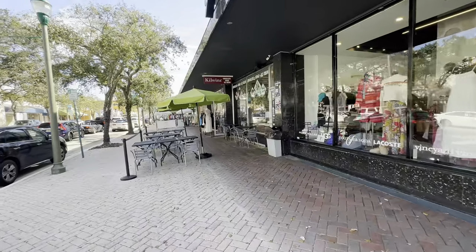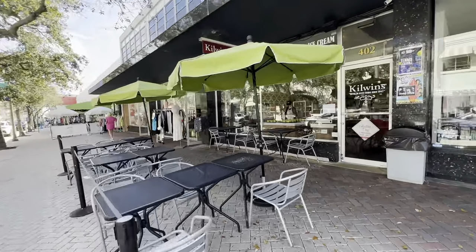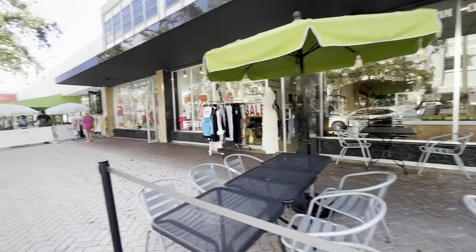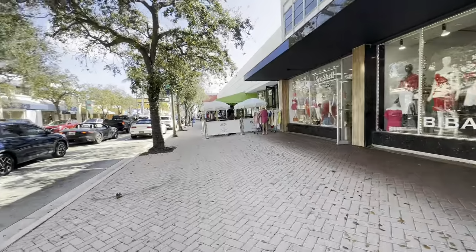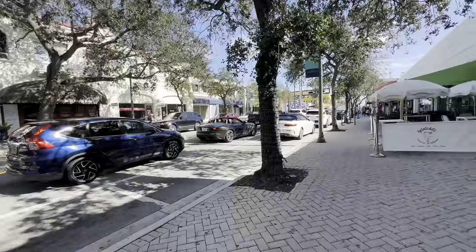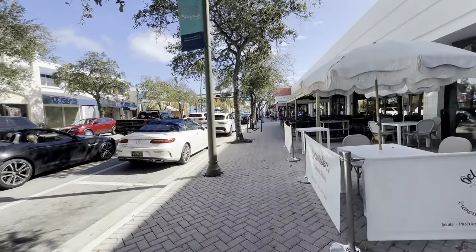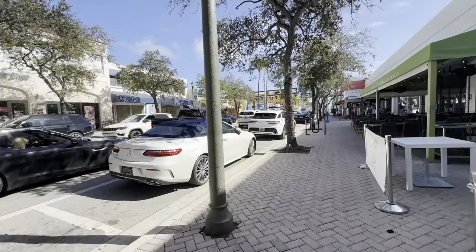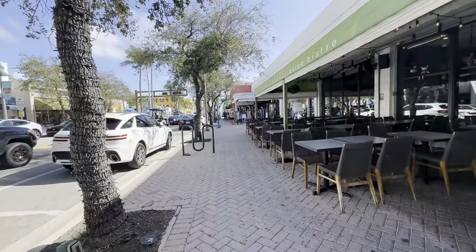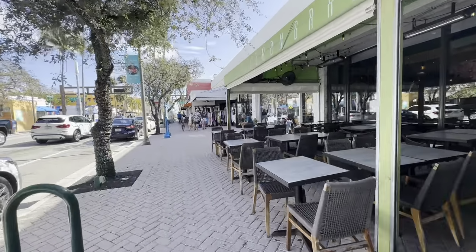This is Kilwins. Everybody knows Kilwins, famous for their ice cream, apples covered with caramel and things like that. More cute boutiques. And now we're approaching Federal Highway or Fifth Avenue. Lemongrass, also Asian food.